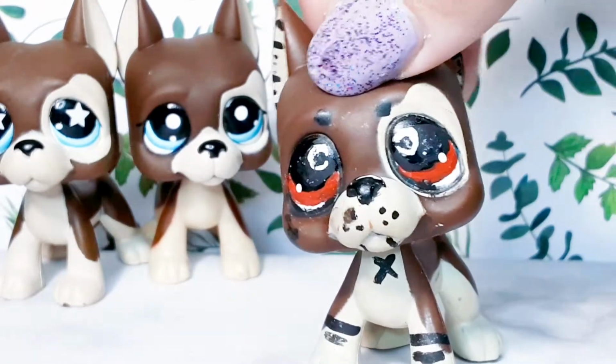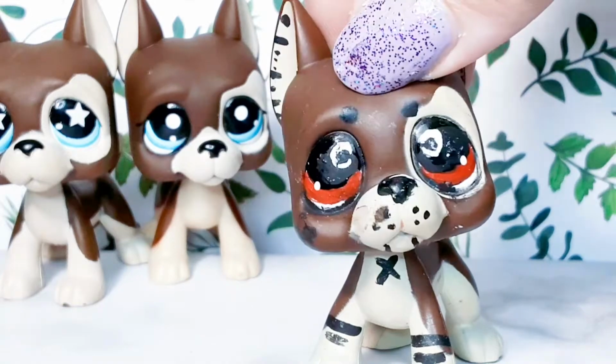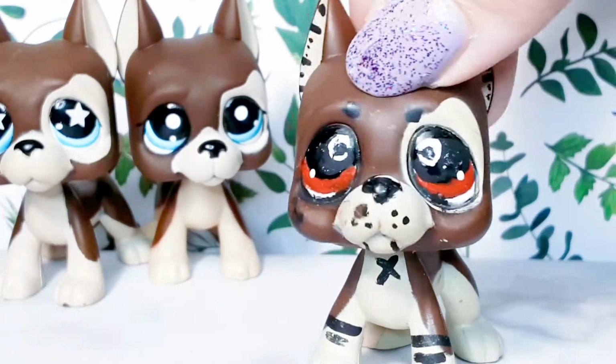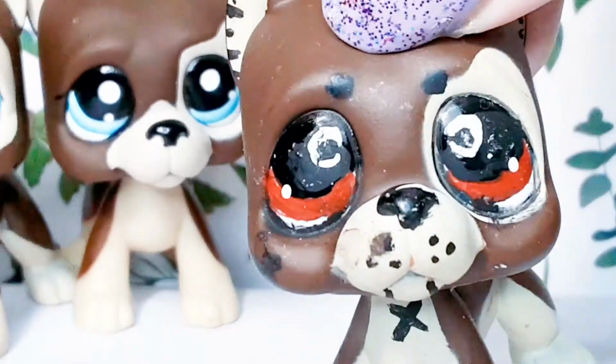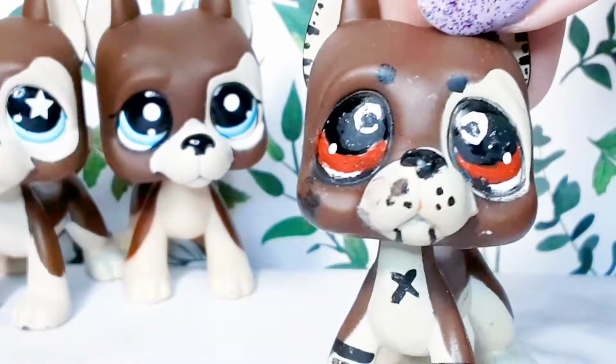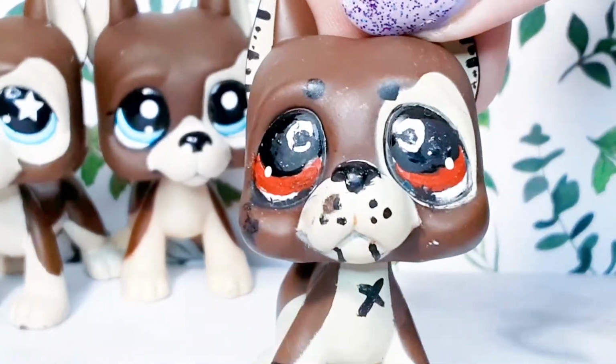And it's actually a Great Dane, I do believe 1519, the one that came with a poodle. And he's actually my favorite LPS out of my whole collection. And there will only always be one Jason, okay? So yeah, pretty sure this is going to be Nason.